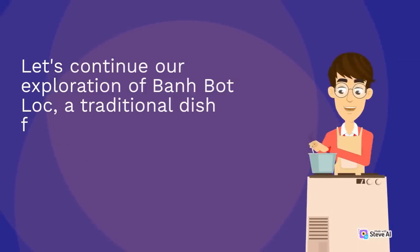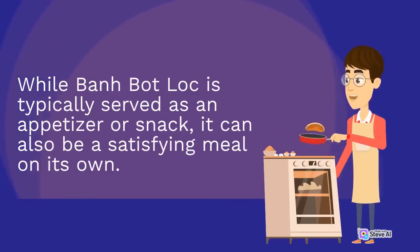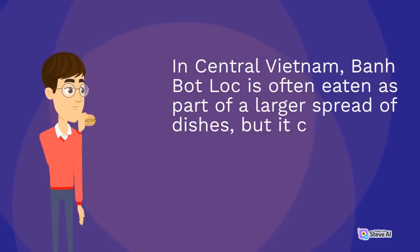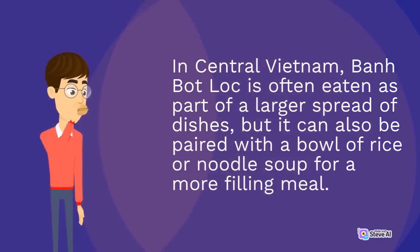Let's continue our exploration of bánh bột lọc, a traditional dish from Central Vietnam that has become popular throughout the country and beyond. While it is typically served as an appetizer or snack, it can also be a satisfying meal on its own. In Central Vietnam, it is often eaten as part of a larger spread of dishes, but it can also be paired with a bowl of rice or noodle soup for a more filling meal.